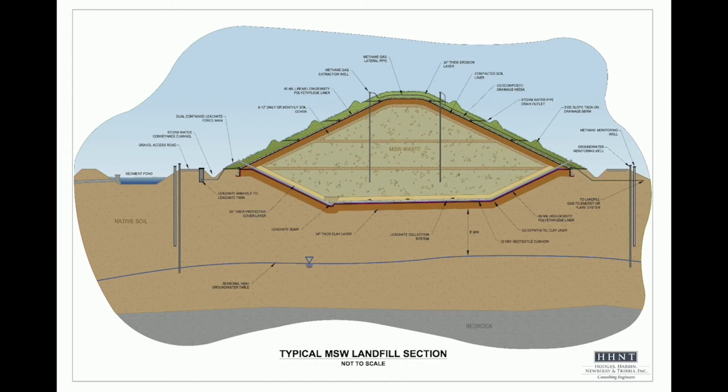It's also important to realize these permits are not stagnant. About every 5 to 10 years, every permit has to be renewed for change in technology. So every permit that you get is going to be renewed every 5 or 10 years at the state and federal level. The last two pieces I'm going to touch on are odor and noise.